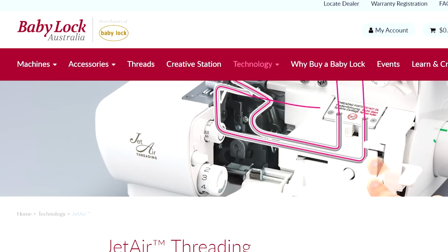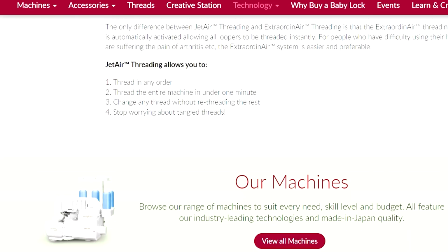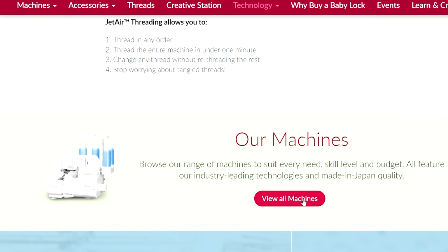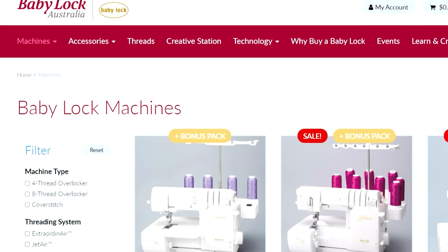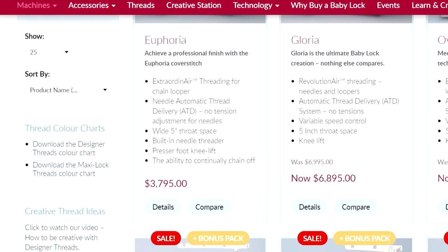As far as air threading machines go, I love the look of the Baby Lock air threading overlocker, and also the cover stitch machine, the Jet Air cover stitch, that just looks amazing as well. So they're all on my list. One day I'll dream about getting them, but at the moment my old Pfaffs are doing a great job.